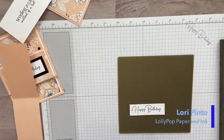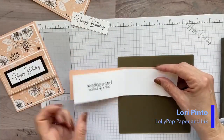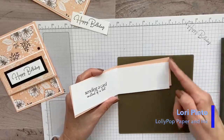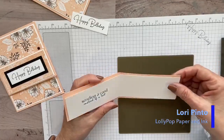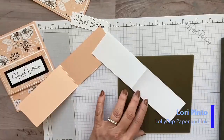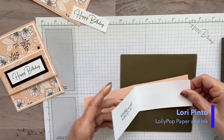Okay, all right, so let's put this baby together. For this one, I'm going to put the adhesive on here first. Now these measurements are the 8.5 by 2 1/8 here, and then the basic white is 2 by 8 1/4. Again, just an 1/8 of an inch different. So I don't want to put the adhesive on both sides. I'm going to put it on just this one side for now, and then I will close it up and let the cardstock do the work for me.